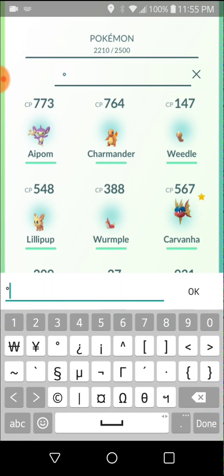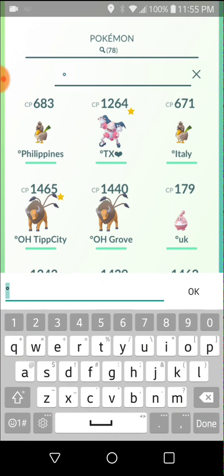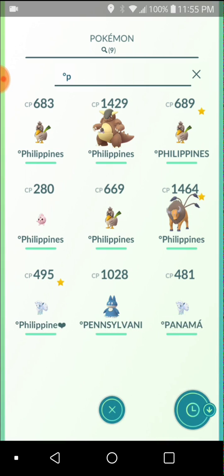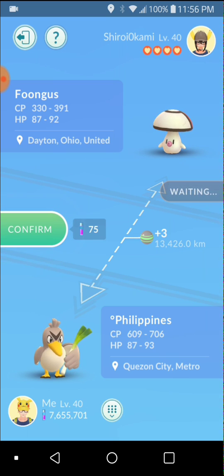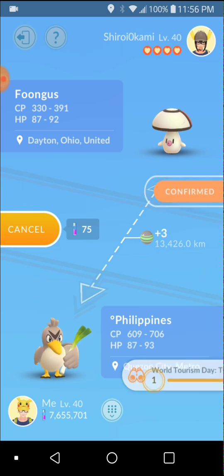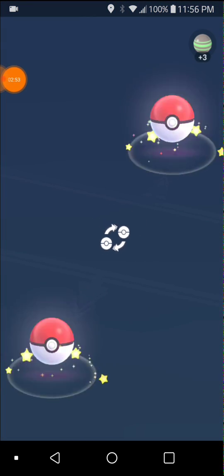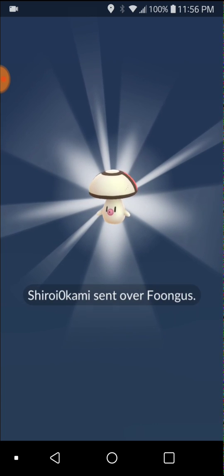Here are some distance ones. I need one that's over 10,000 kilometers away, which I have. Actually, I have several from the Philippines, I think. I will give you Metro Quezon City in the Philippines. This is far-fetched, and that's over 13,000 kilometers away. So I will get my badge, my gold badge here. Task. I'm not going to open it until after midnight.